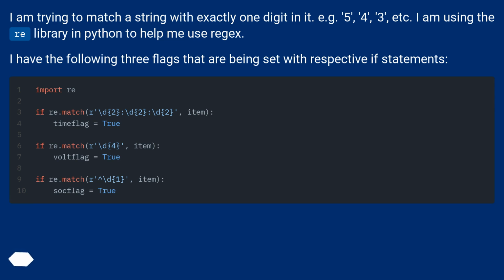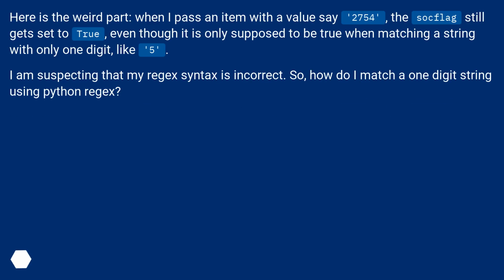I have the following three flags that are being set with respective if statements. Here is the weird part. When I pass an item with a value say 2754, the source still gets set to true, even though it is only supposed to be true when matching a string with only one digit, like 5.